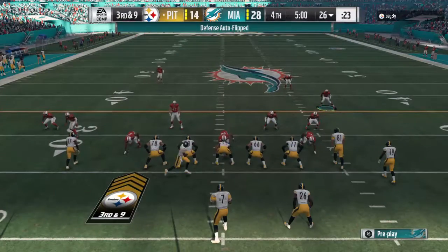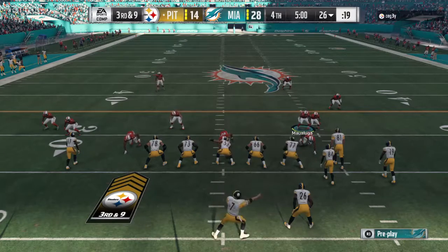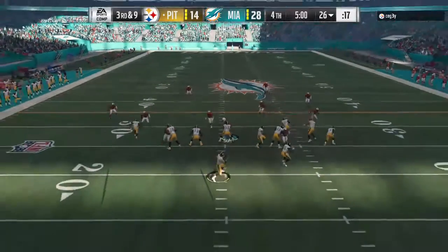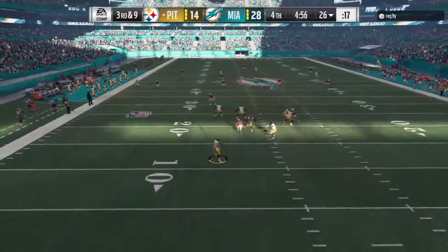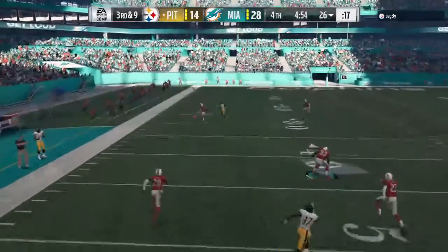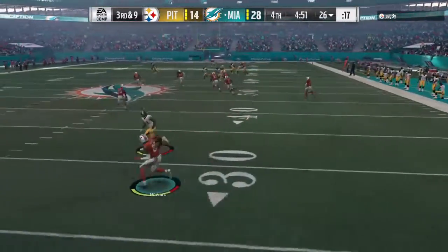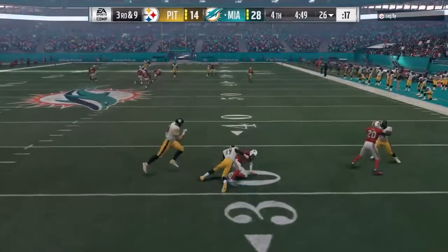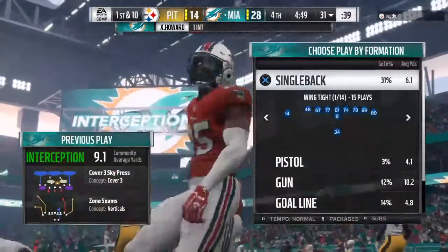In motion left comes Brown. On third down, Roethlisberger. He's going to go for a big play downfield. And Big Ben intercepted a third time. Picked up by Xavier Howard. And the return here will go to the 31-yard line.